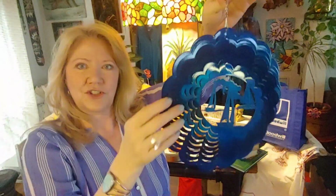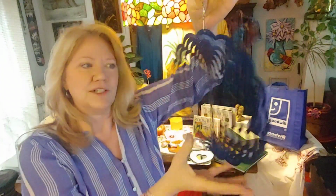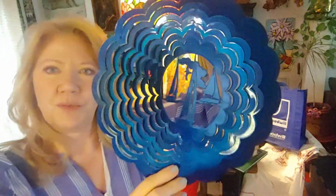This also was on that visit, and look at this. This is great. This is a whirligig. You just hang it, and it just will twirl in the wind. It's beautiful. It's metal. It's heavy duty. This is not a cheap one, and it's got sailboats on it. I really debated, do I want to put this in the booth right now? And I think I'm just not going to wait on it.